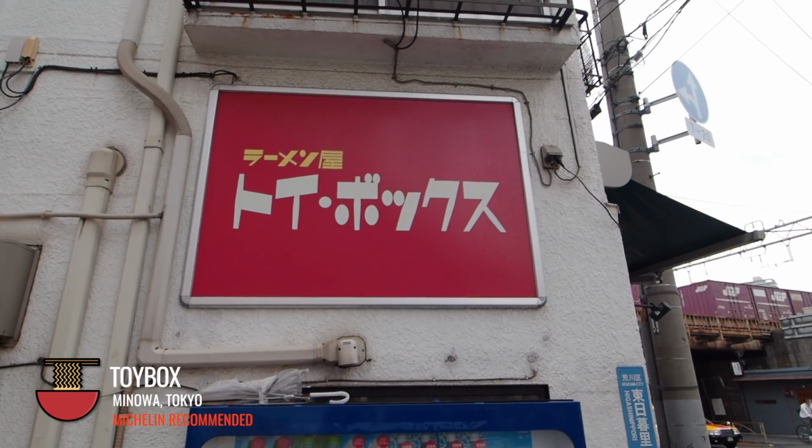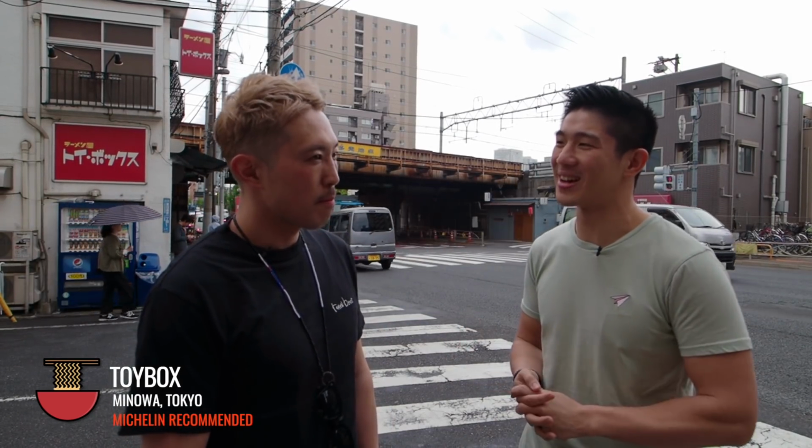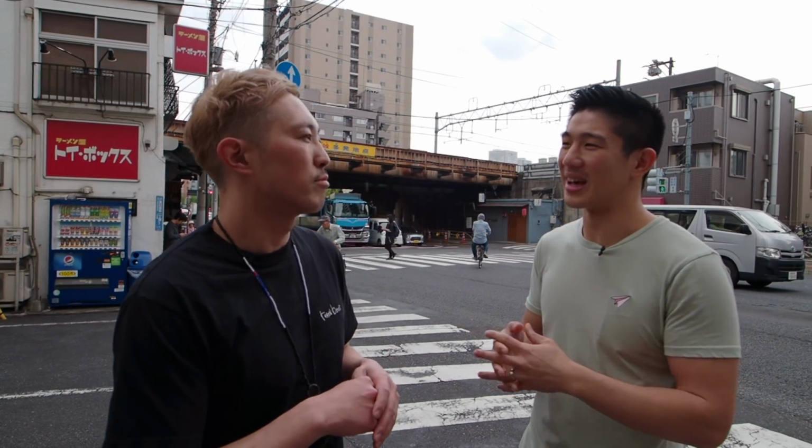Let's just say we had a lot of ramen. So we're now standing in front of Toybox, located in Minowa, which is in the northeast part of the city, but you'll find out real soon that it's well worth the trek. Okay, Hiroshi-san, what's special about Toybox and what can we find inside? Yeah, Toybox is really famous for the soup. They're using only water and chicken and chicken oil on the top. Okay, so you can say that the soup base is very pure. Very, very pure.